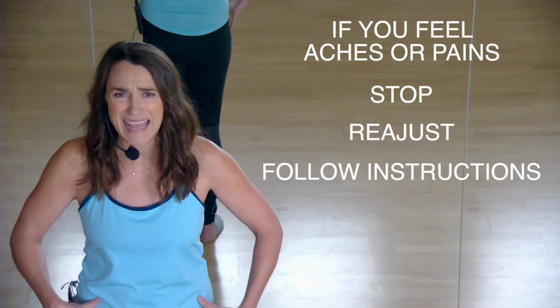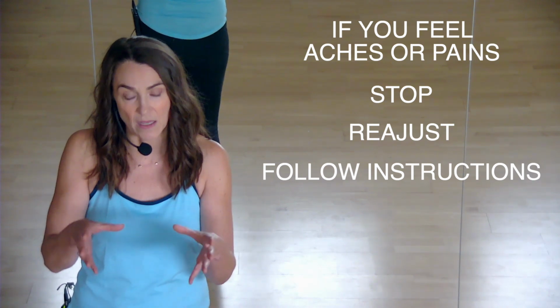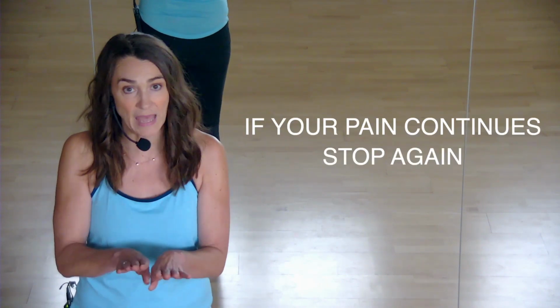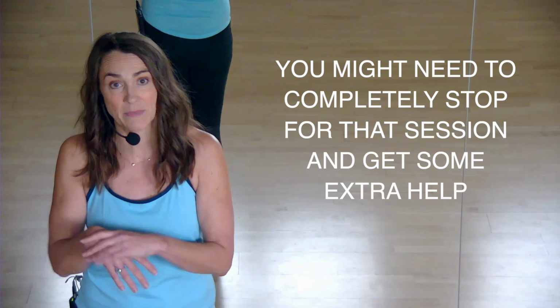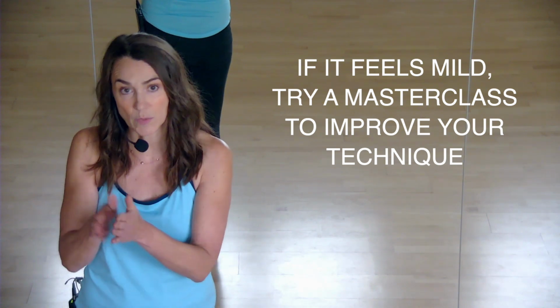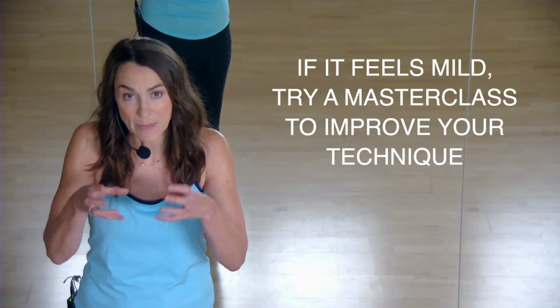Now, whilst you exercise, you need to listen to your body. This is so important. If you feel any aches or pains, stop what you're doing, readjust, follow what we're saying in the classes, and make sure that you can continue pain-free. If your pain continues, stop again. It might be that you need to completely stop for that particular session and get some extra help. If it feels really mild, it might be that you can follow one of our videos. Click on the video that was specific to that exercise and follow the masterclass video that tells you how to do that piece of exercise absolutely spot on. And it might be that you can then continue with the exercise.